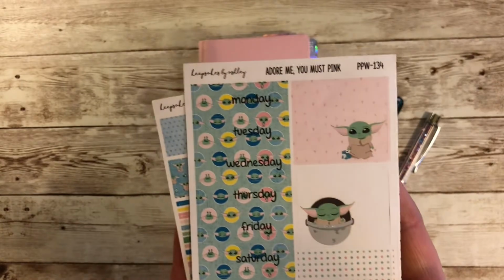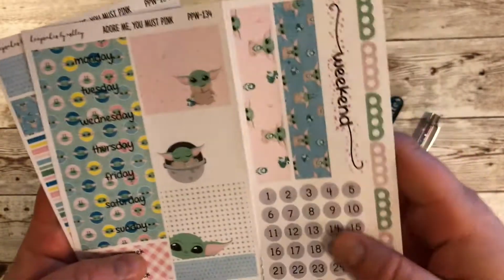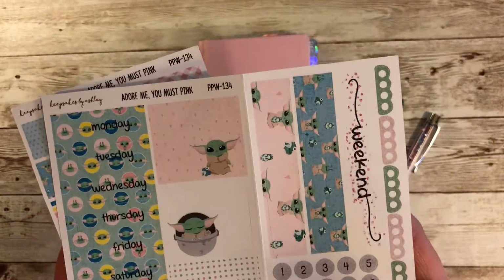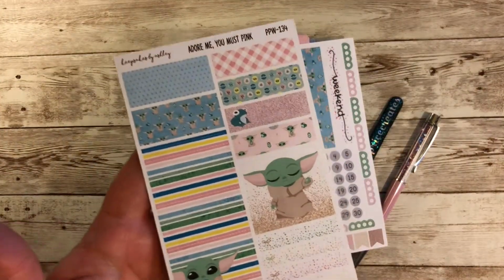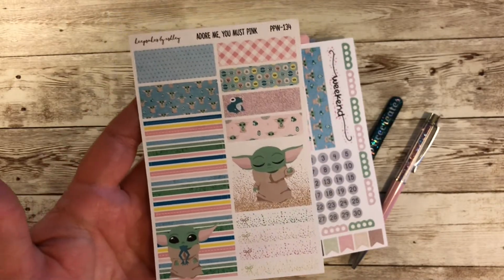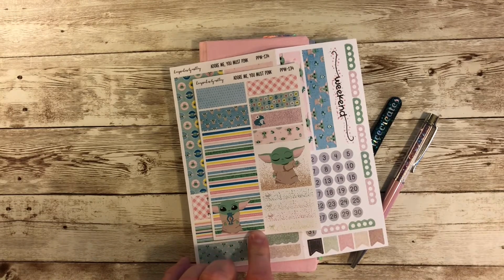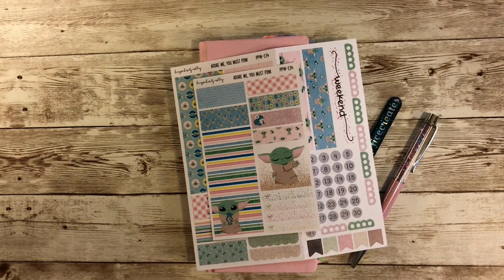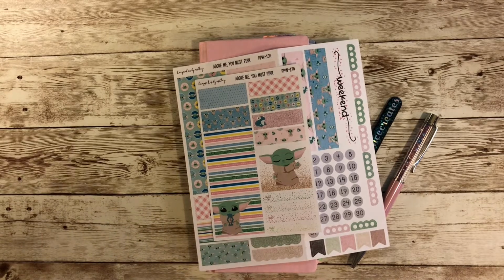I'm going to be using a kit by Keepsakes by Ashley, the Adore Me You Must kit. Cute little Yoda. And I also got the add-on page as well. Her kits are super cute and extremely reasonably priced. You can also use this kit in your Erin Condren if you don't use a lot of stickers. You can also use them in your B6. The boxes are 1.5 inches wide, like the Erin Condren verticals.